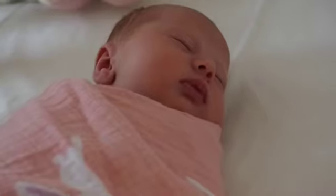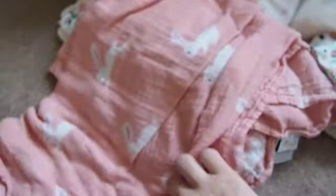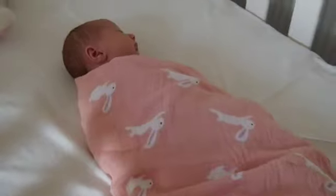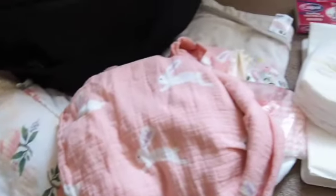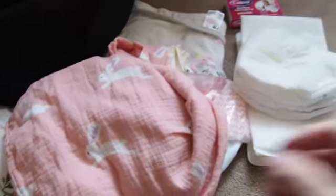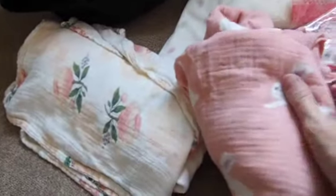I'm taking these muslins. Basically they're giant size muslins and they can double up as blankets. They're so soft and nice, and I can just take one of those in my bag. I can use it on the train, and I'm going to put one in my suitcase. We've got a washing machine at our holiday home, so in case they get dirty I can always put them in the wash when I get there.